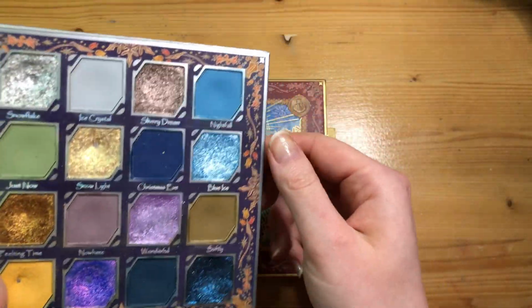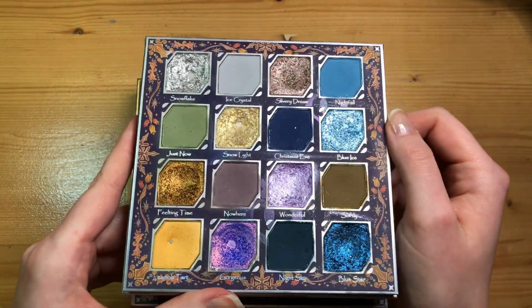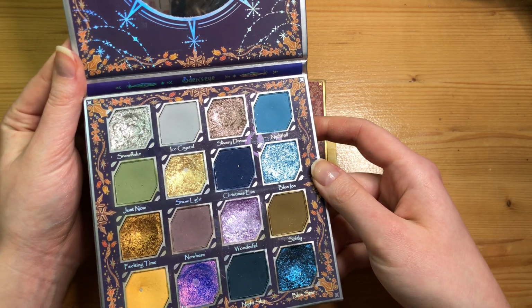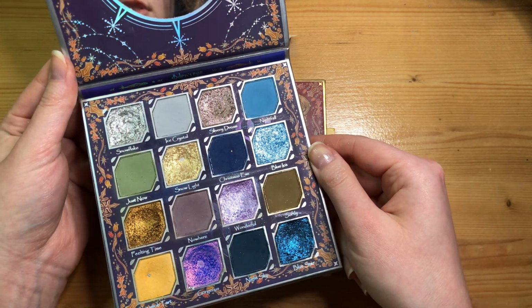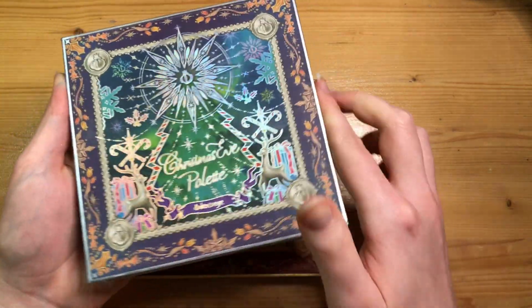So that's for the Christmas Eve palette. 4 pans in, a lot more to go, but I think I could pan most of these shimmers by the end of next year. Maybe not the Silvery Dream, but I think all of the others, they're not that far. Like these 4 are not that far from it, so I think I could pan them.